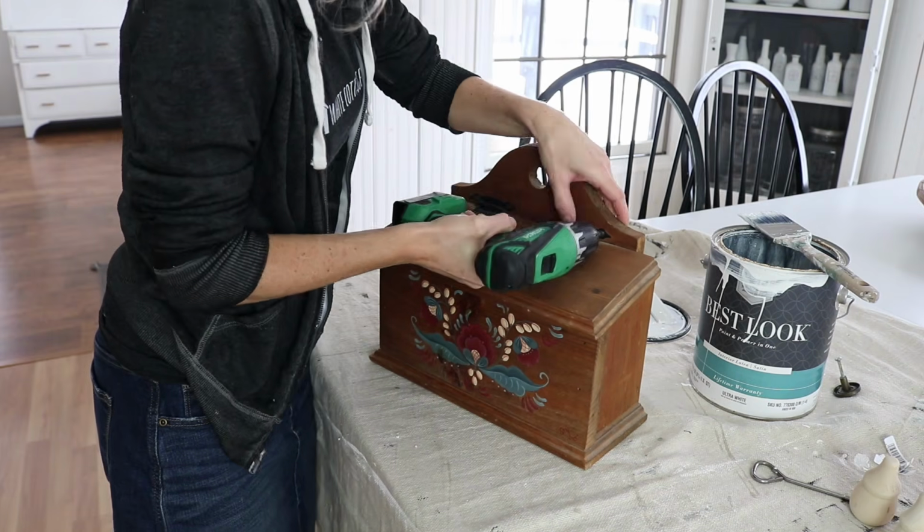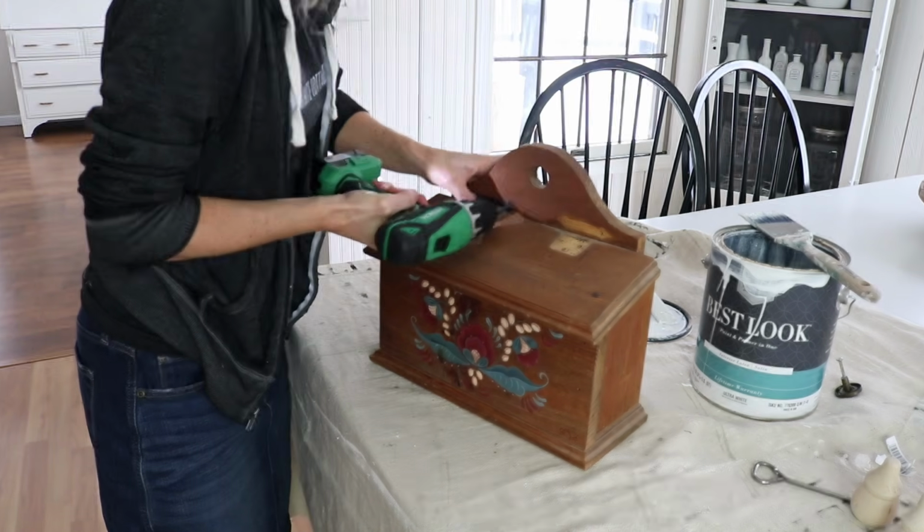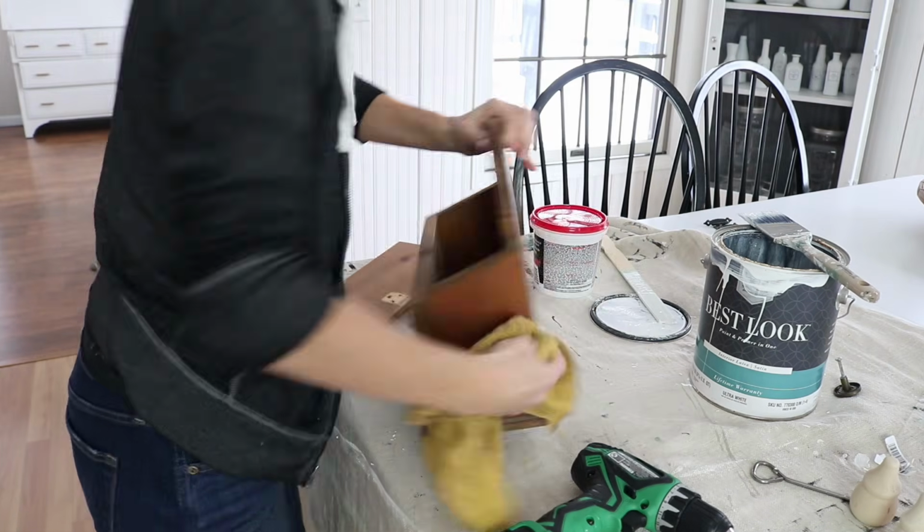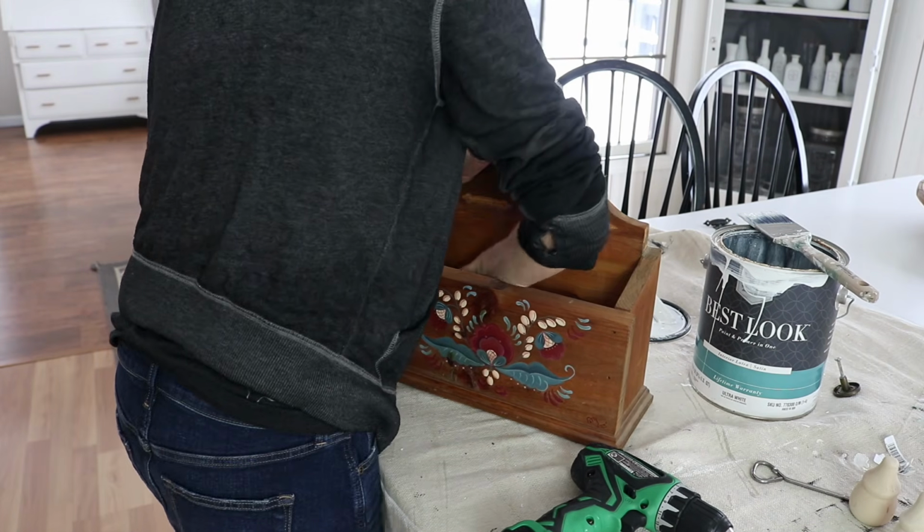So for this piece, I will once again be using my go-to paint, Do It Best brand, Best Look paint, satin sheen, and the color is ultra white.